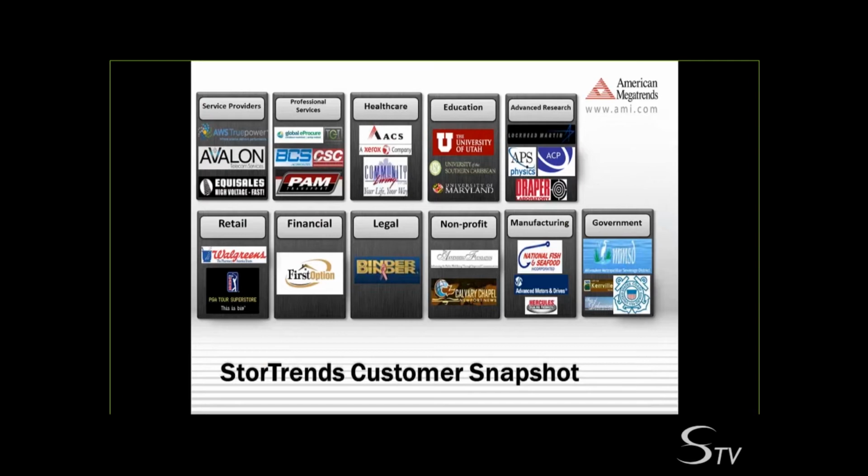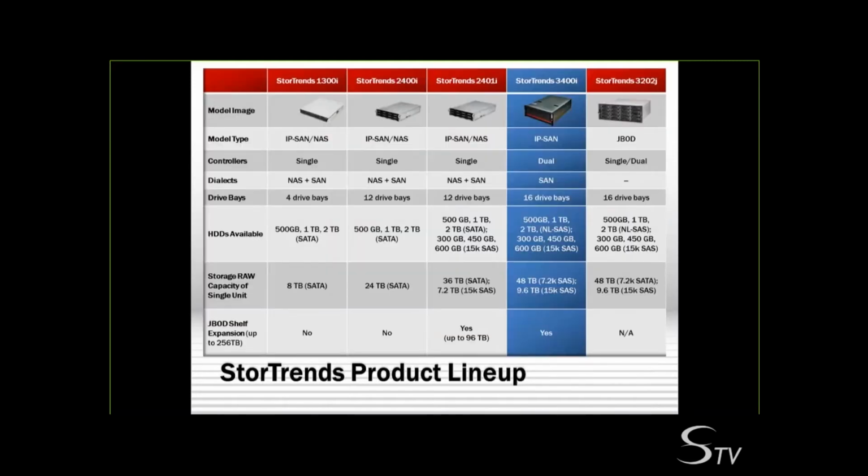Here you can just see a quick customer snapshot of happy customers that we have within a bunch of different verticals throughout the SMB, and as you can see from Walgreens, even a larger play. This is our product lineup. We do have single controller units, of which all have the ILM functionality within them. And our latest product is the StorTrends 3400i, which is a dual controller unit, of which implements our zone bit recording, which is the disks, block management, as well as the information lifecycle management that we support.